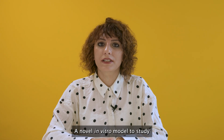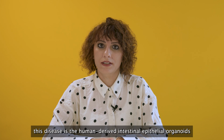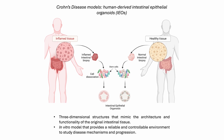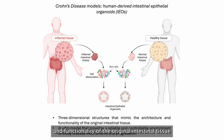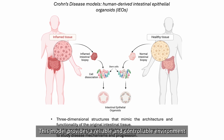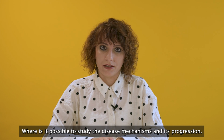A novel in vitro model to study this disease is the human-derived intestinal epithelial organoids, which are three-dimensional structures that mimic the architecture and functionality of the original intestinal tissues. This model provides a reliable and controllable environment where it is possible to study the disease mechanisms and its progression.